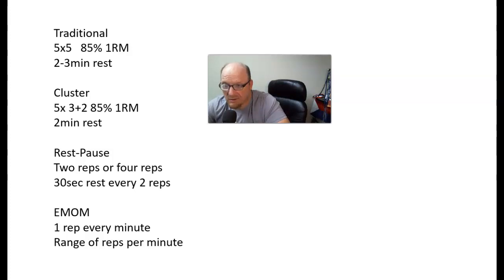So you rest, and all the reps completed are under the 85% load. You don't have to adjust the load down. Now you might. I'm just saying the idea of this cluster set is that you don't. You can maintain all 15 reps, in this case 25, under the 85% load, instead of doing a pyramid, or an involuntary descending pyramid where you're taking the load down as you go. So cluster can be a superior method.